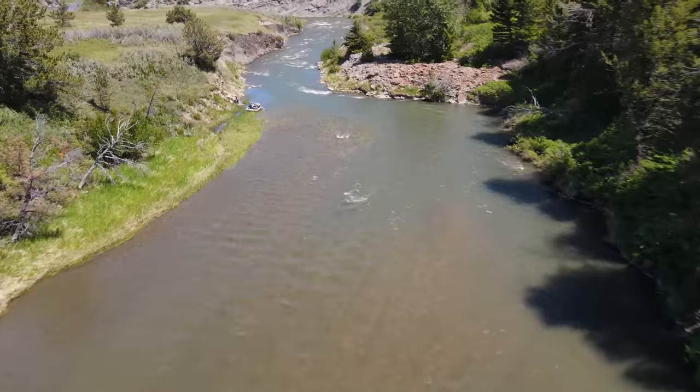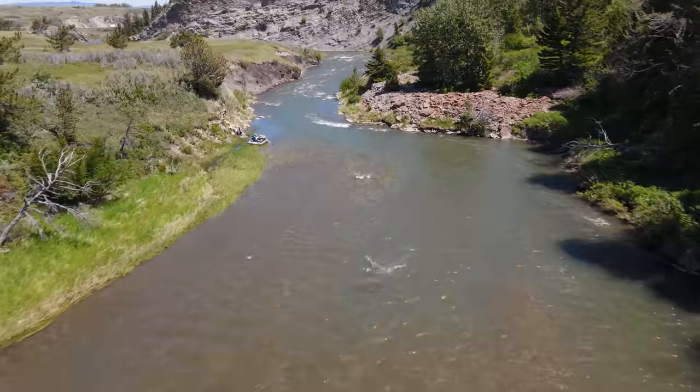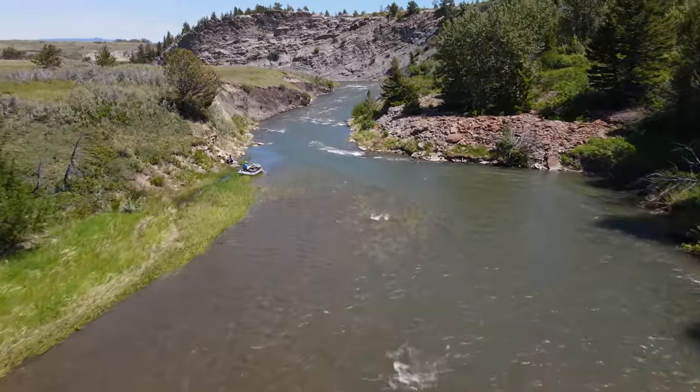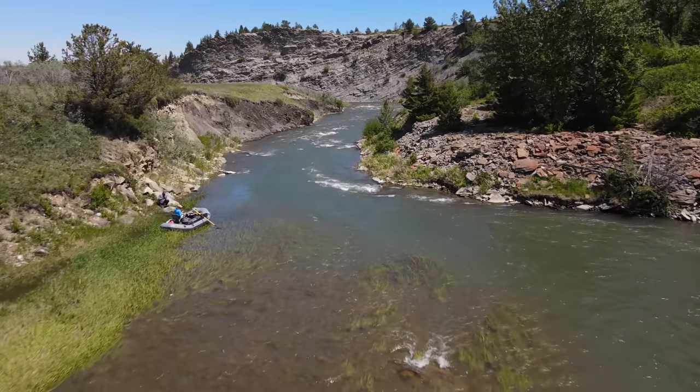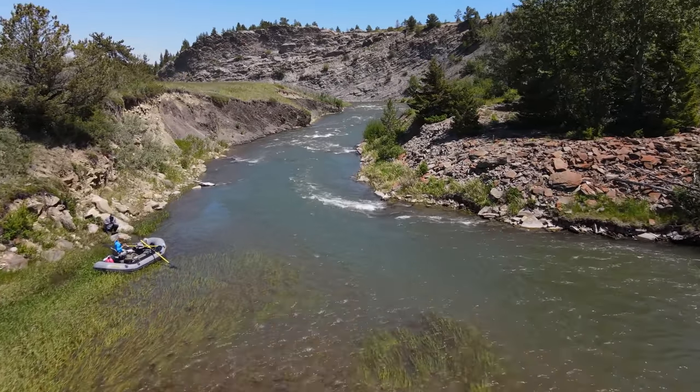We're both just coming over being sick for the last 3 weeks. We decided to get the boat out and go for a floaty float on a river that's three, four times its normal flow. We moved a lot of fish, and we want to share how we did and what we did today. We actually got a grand slam: a bull trout, a bunch of rainbows, cutthroat, and a couple of browns. That's pretty cool.